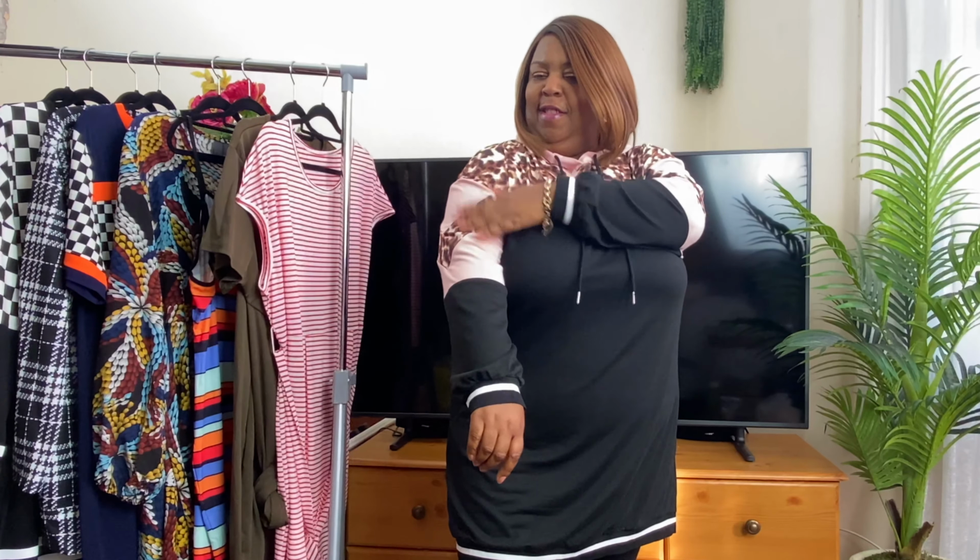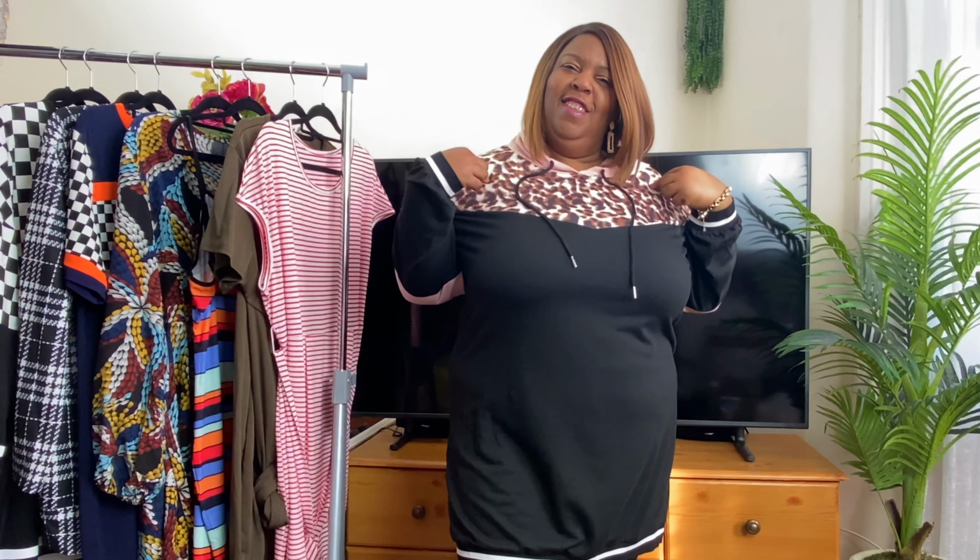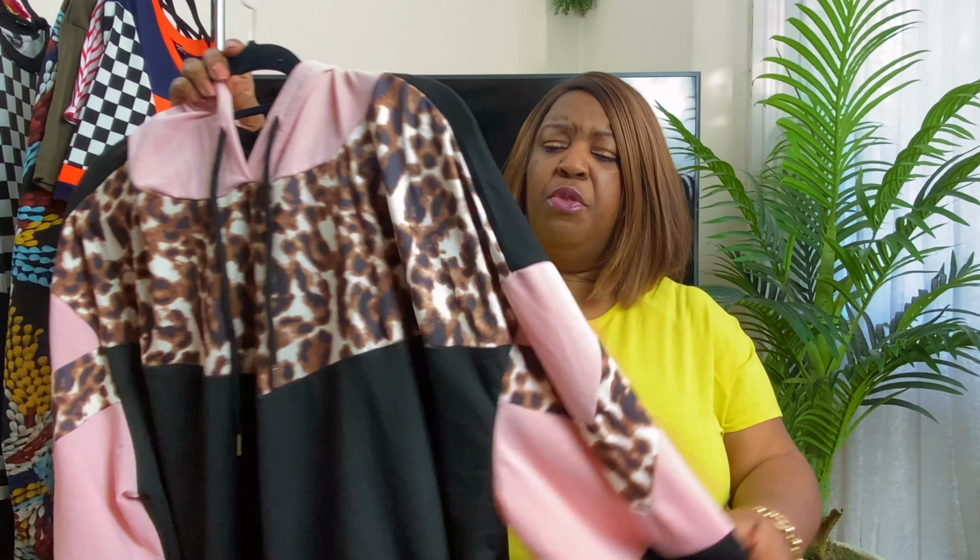And as you can see, it's the leopard across the front. It's got a great stretch. This is a 4X. And it's also got the hood on the back as well, which is absolutely lovely. So this is a great thing. You can just put it on. And as I say, it can take you into the months of the year when it's cooler. Typically, throw it on with a jean jacket or a puffer coat when it gets cooler.